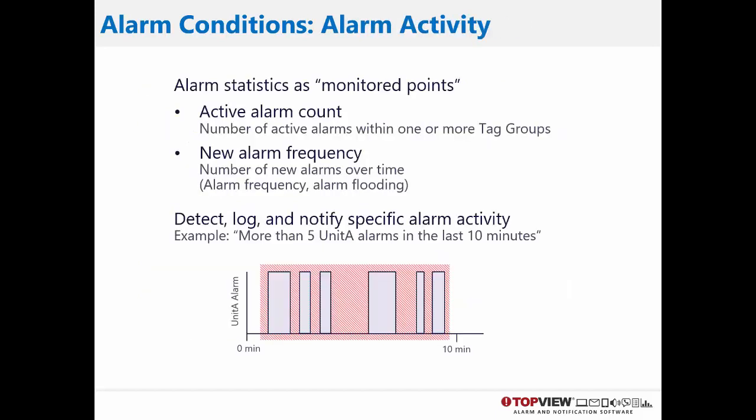In addition to monitoring individual data points from the underlying data source, TopView also allows you to recognize specific alarm activity within TopView. For example, you can monitor a tag group's active alarm count or the number of alarms that occurred over the last 5 minutes. The alarm statistics points can be monitored just like data points from the monitored system, so you can detect and send notification for specific alarm behaviors within TopView, such as alarm flooding.